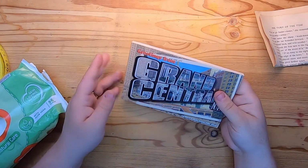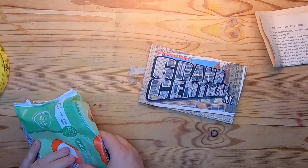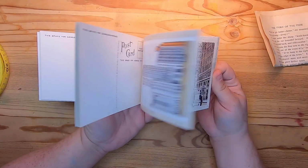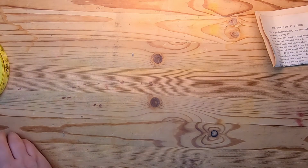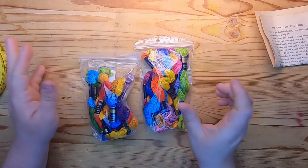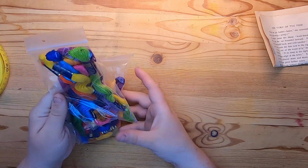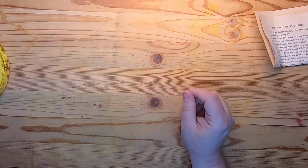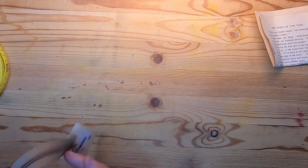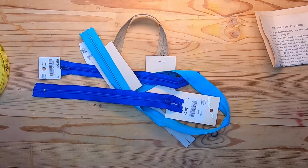Okay, and then this, which is a little set of Grand Central Station, New York reproduction postcards. But I just thought they were fun ephemera. And then I found about 3 or 4 bags of iris floss. So they were at like $1.50 each. So I picked them up because I'm doing so much embroidery right now. And then a bunch of zippers, because I'm always sewing dresses and I need to sew a bunch of dresses.